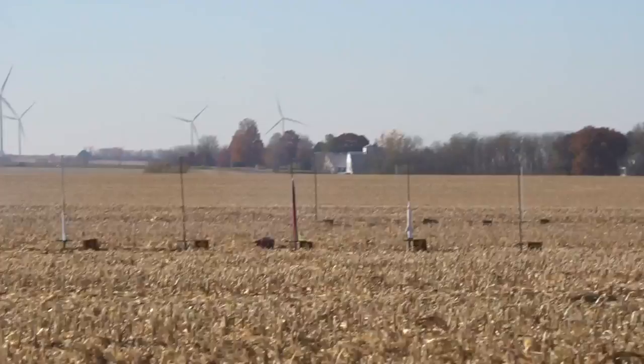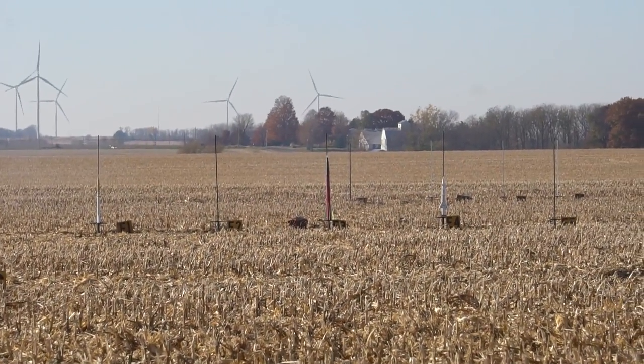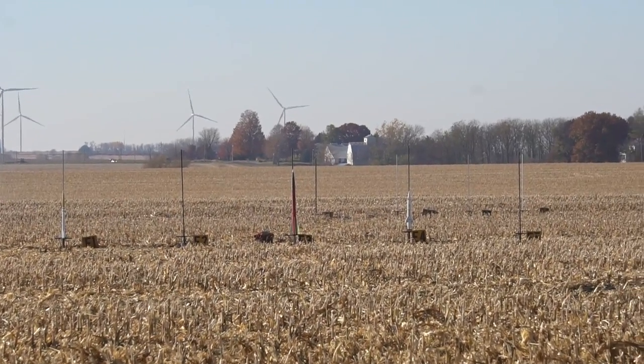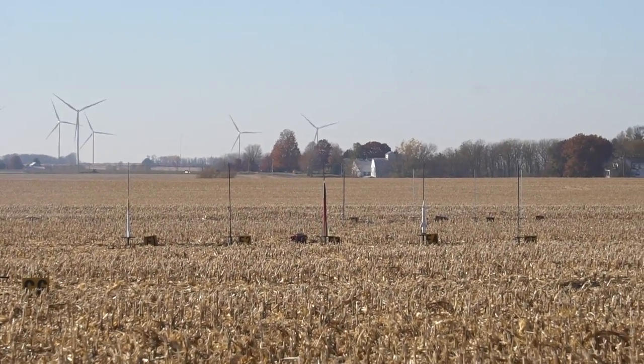He's from Macy, Indiana. He's flying this Wildman Interceptor on a J-460. It's going to rock and roll in 5, 4, 3, 2, 1.